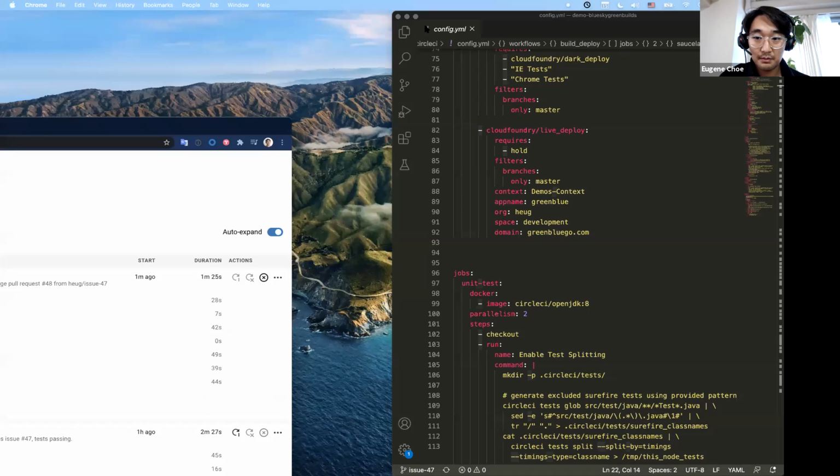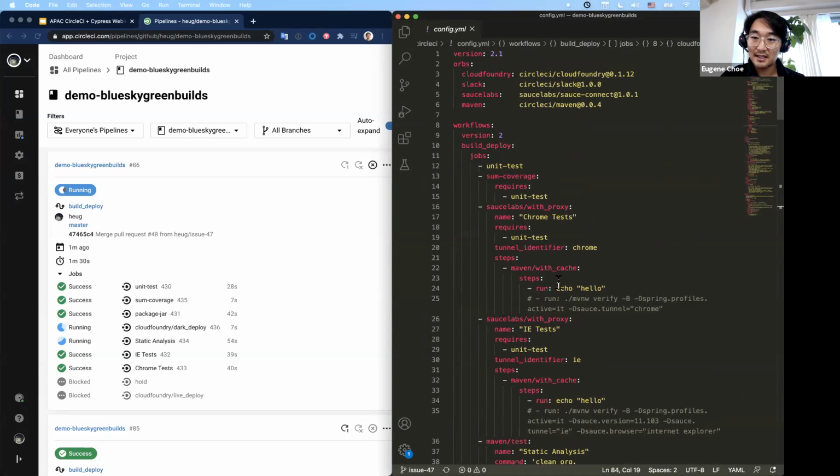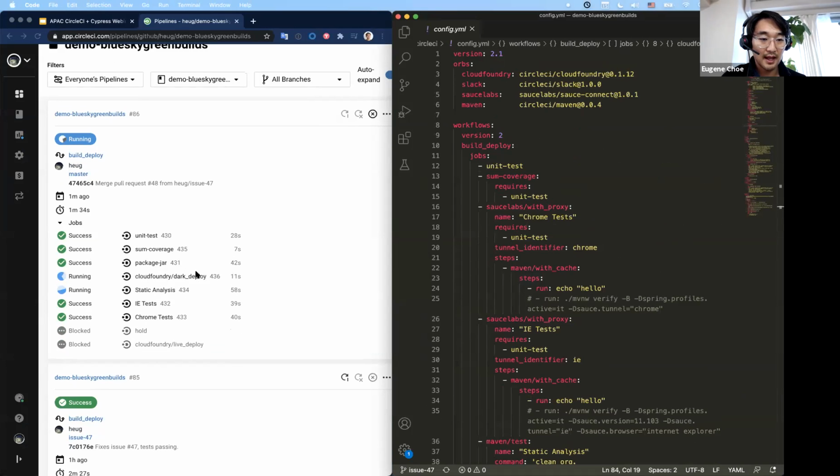And if I push to the left side, we can see here, this is the config.yaml itself. So we can get a sense of how these things are configured. Here on the left side, we're looking at the workflows, or the pipeline, basically, of how things are running. And on the right side, I can see how this is configured.